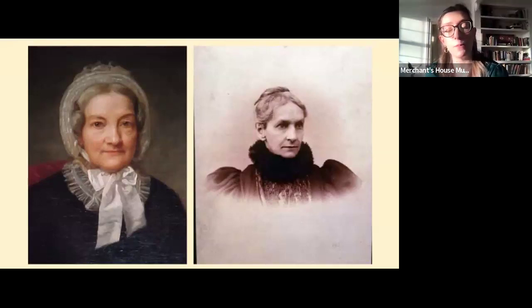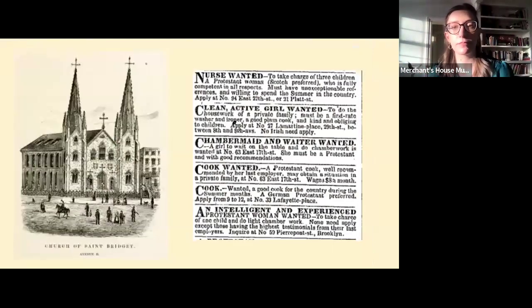Once Bridget has been at her job for a while and develops the skills required of her, she can ask for more money, or she could quit this job and find another one. Even with as many young Irish women as were pouring into New York in the mid 19th century, the demand still outpaced supply. And so Bridget does have some leverage.